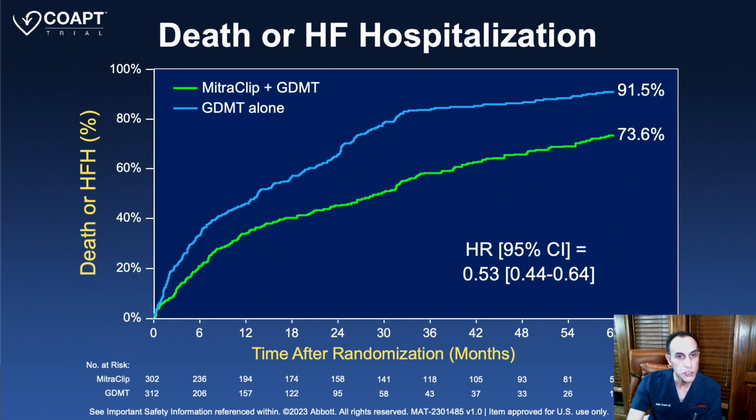This slide shows what we mentioned earlier. As you could see, the number of events in both groups, the device arm and the medical therapy alone arm, are high in both groups, but still the device arm with the MitraClip carries better event rates. I think the reason why the events are higher in both arms is that congestive heart failure and severe mitral regurgitation is a bad combination, a bad disease. No matter what you do, you need more innovation and more development of new therapies to improve the prognosis despite all that we have today.